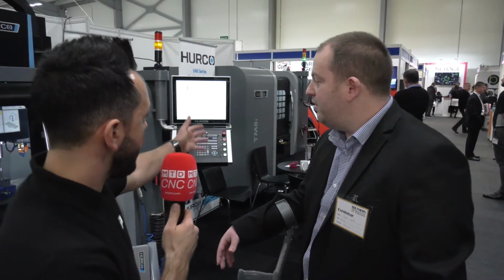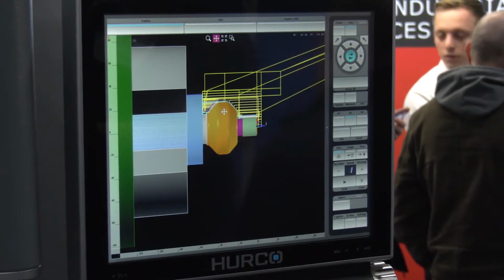Does this run along with the TMX Tie too? Is this the same programming language? It's the same principle between the lathes and the mills. The same software, same controller.